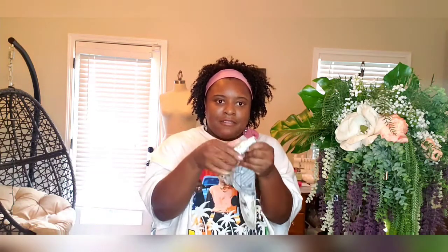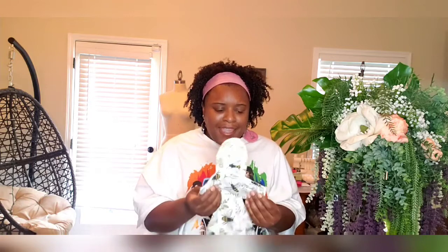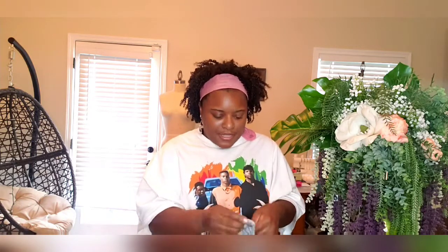So it's 4 layers. It's actually really thin, and it's so comfortable. It's like sitting on a cloud or a pillow. Super comfortable. You usually forget that you have it on. And it snaps around your underwear like this.